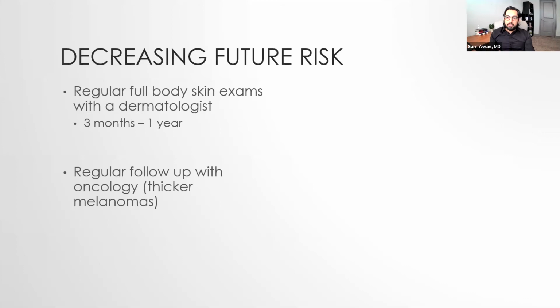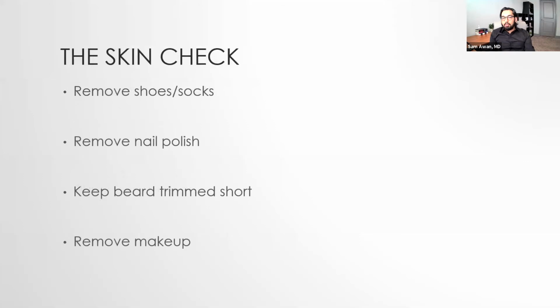How often you do skin checks will depend on a few different factors. So how deep the melanoma was, how recent your melanoma was, but it still surprises me. I still see people occasionally who were diagnosed with melanoma years ago and will come in for the first time since their diagnosis years later. So please make sure if you have friends or family that have been diagnosed, make sure to encourage them to keep all their skin check appointments. Extremely important.